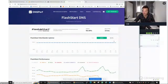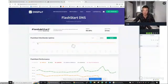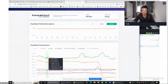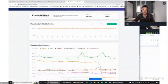99.49% of global uptime, and a global average latency of 90 milliseconds. In most of the country, we are less than 5 milliseconds because we are running our servers directly in the most important internet exchange locations, and the quality is every time very performant. You can go to dnsperf.com and check our credibility and our reference in real time.